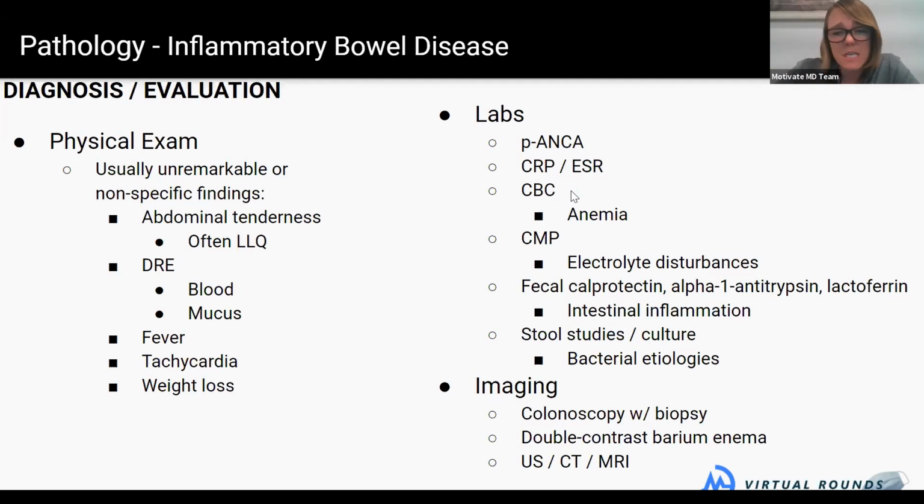Electrolytes in the CMP might be distorted. And then we can use intestinal signs of inflammation, like the fecal calprotectin, alpha-1 antitrypsin, or the lactoferrin to indicate signs of intestinal inflammation. Other than that, we'll want to pinpoint stool studies to make sure there are no bacterial, viral, ovum, or parasite etiologies. And then we can use, as we learned, the colonoscopy. We can use the barium enema, or we can use ultrasound, CT, or MRI to look at the GI tract as well. Okay.